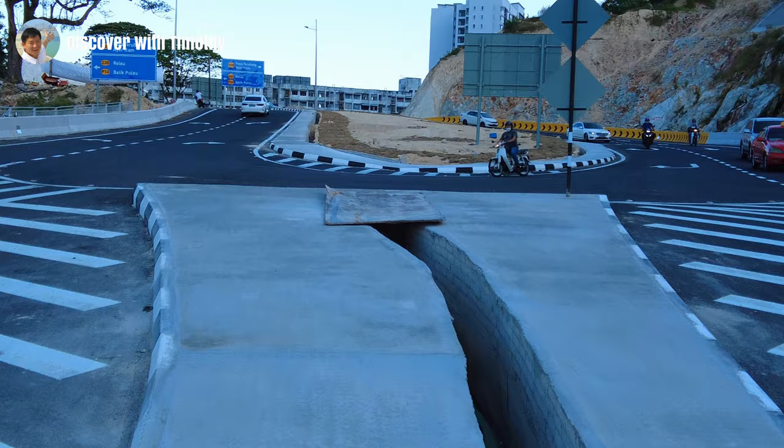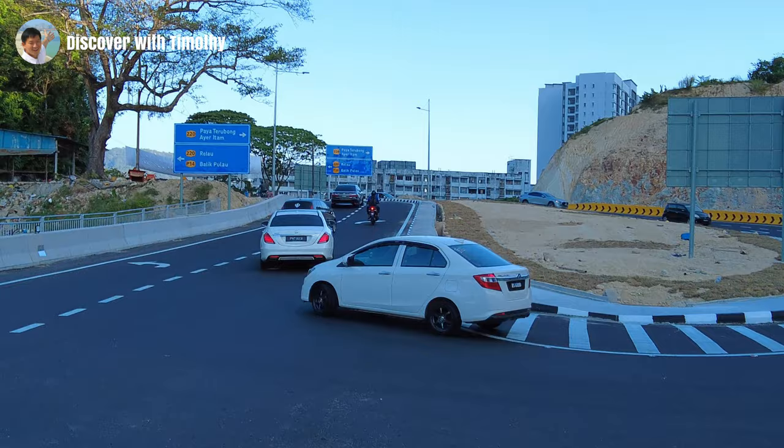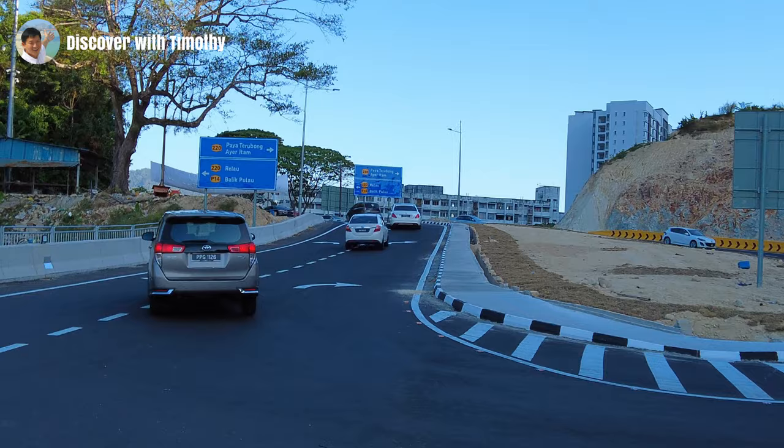If you are going from Paya Terubong to Relau, meaning not to Bukit Jambul, you may negotiate this U-turn to continue on Jalan Paya Terubong. The purpose of the U-turn is to provide through traffic for those heading north from Jalan Bukit Kukus without having to stop at a junction.